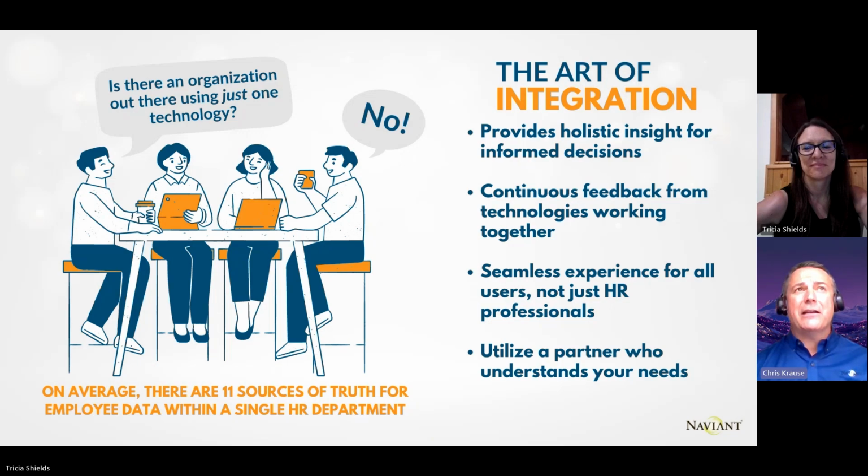And so if I'm not going to use just one technology, how can I make it seem like I have a single technology so my end users don't feel the pain of where do I look if I want to look up payroll information, or where do I look if I want to see my vacation time, or maybe other corporate policies and procedures? Well, by doing integrations between those platforms, that will make your life easier.